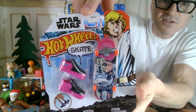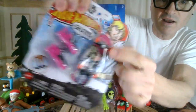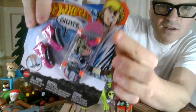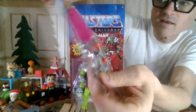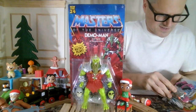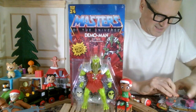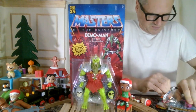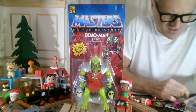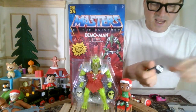Check out the art again. This art is so good. It's like original comic book art. Is this the first time they've done this, where the art on here doesn't match the art on here? Oh, that destroys me. Because that is such a good Luke Skywalker comic art. And then we're getting him masked. Isn't that from two different movies? He wasn't a Jedi yet. I don't know if that's true. I did think that the artwork matched the skateboard artwork.